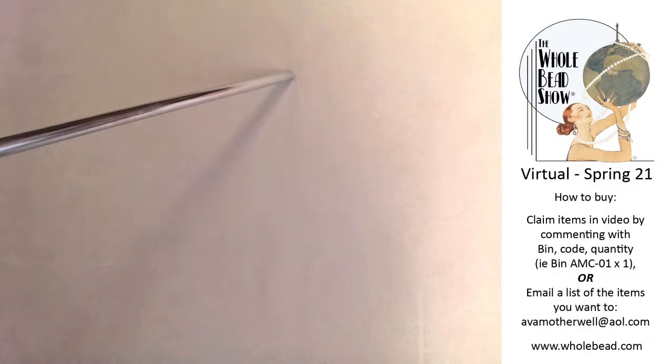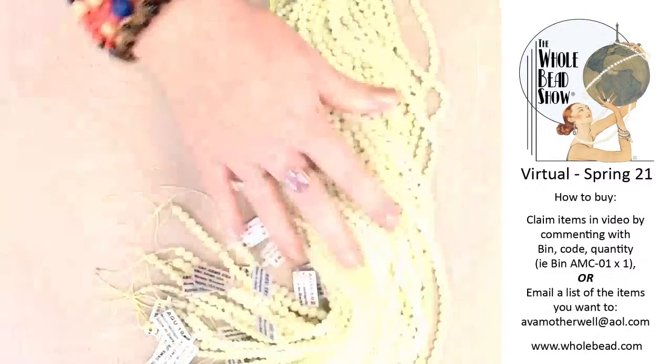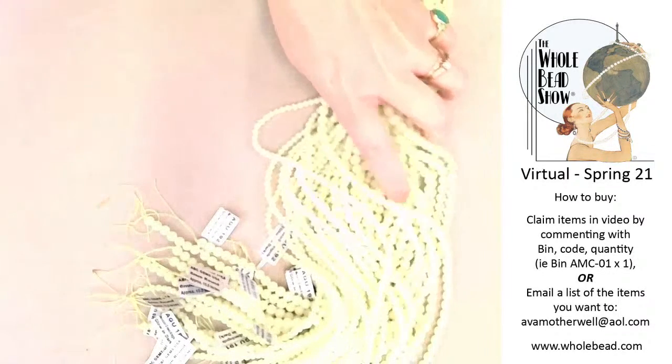Okay, now I have these really interesting ones. I'm going to try them with both lights. We'll see what happens. These glow in the dark, which I actually was playing around with the other day. I turned off all the lights, and they really do glow.